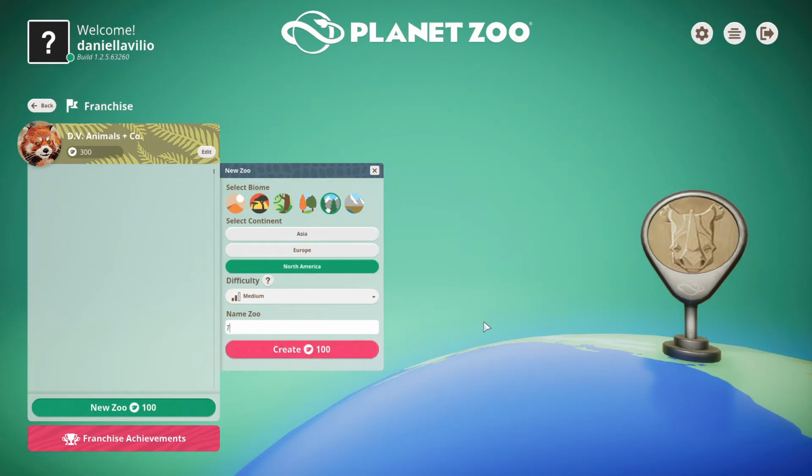So we are gonna name it the Takoda Zoo. So Takoda is an indigenous word that means friend to all or friend to everyone. And I thought that was a good name because we want our zoo to be open to everybody. Everybody is welcome in our zoo.